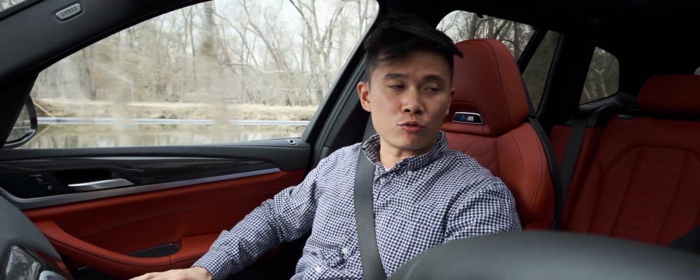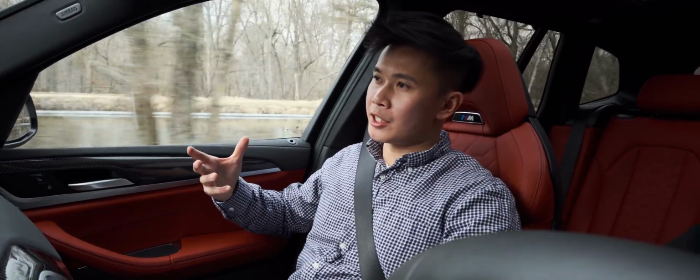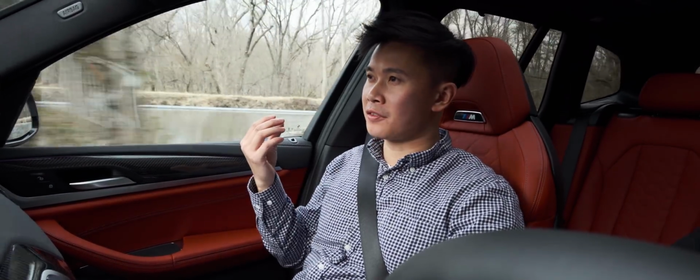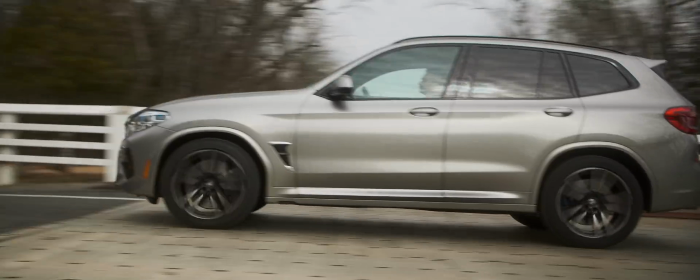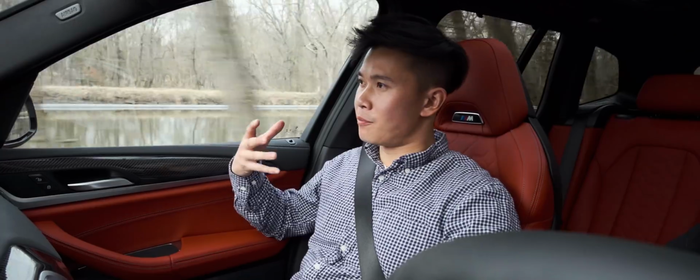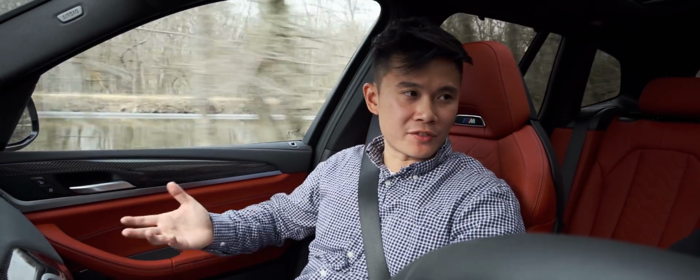So this next topic here is ride and suspension. When we think about great handling cars, in the back of our minds we're often like, oh, it's gotta handle like we're riding on some rocks and stuff. But not so in the case of modern performance vehicles now, with all the adaptive technology and whatnot.